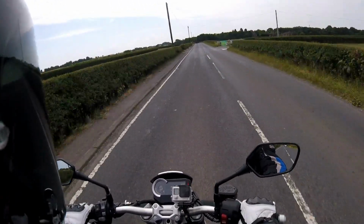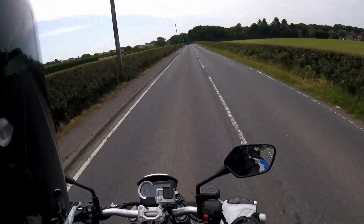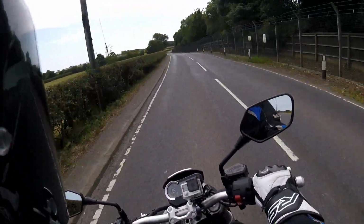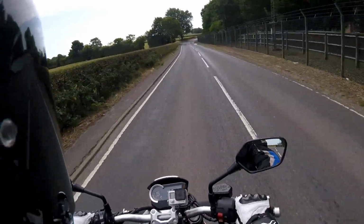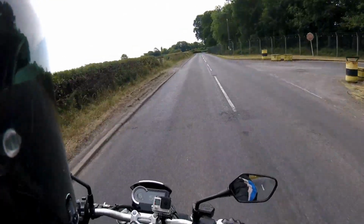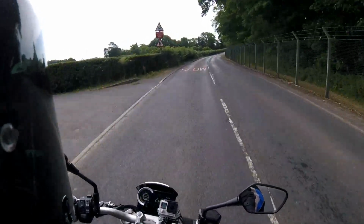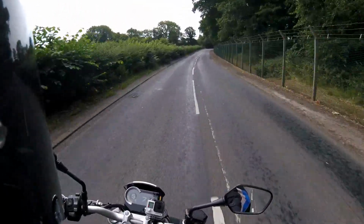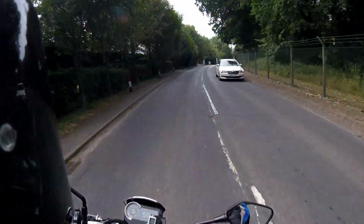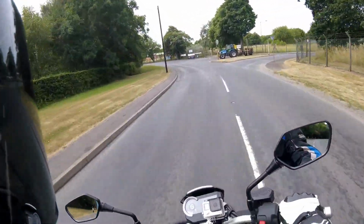Yeah, the suspension's a little bit too hard, not vibrating, but you feel every knock. It's fully adjustable, so there might be something I can do with it just to soften it up. Because I'm only little. I'm only 11 stone and a bit, 5'10". And this is a big old bike, 1000cc, 143.5 brake horsepower, 104 newton meters of torque.